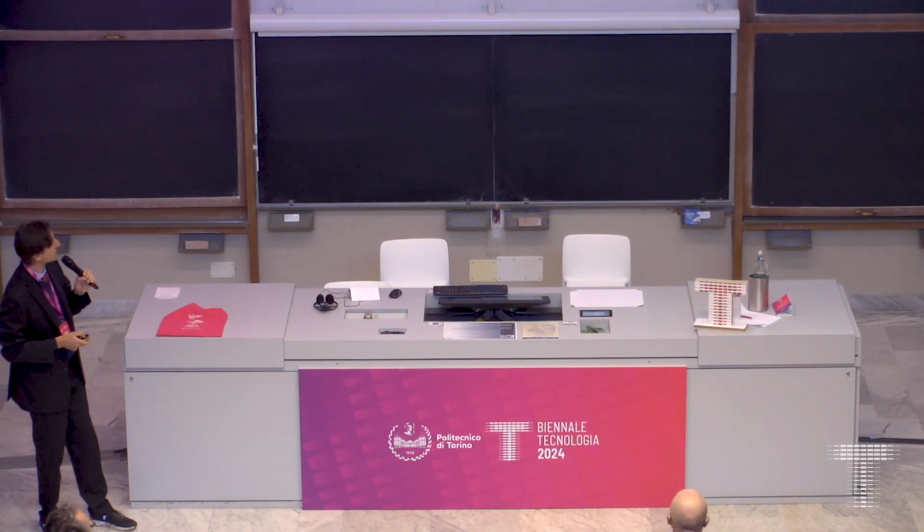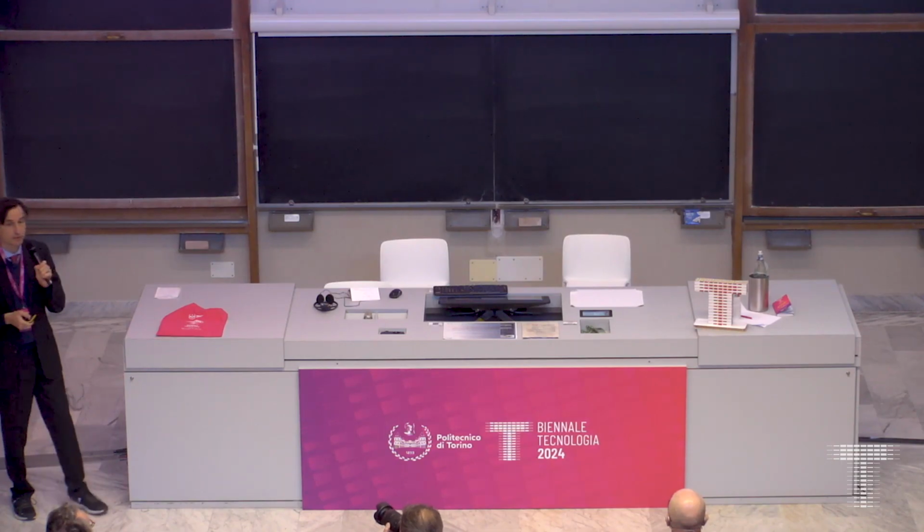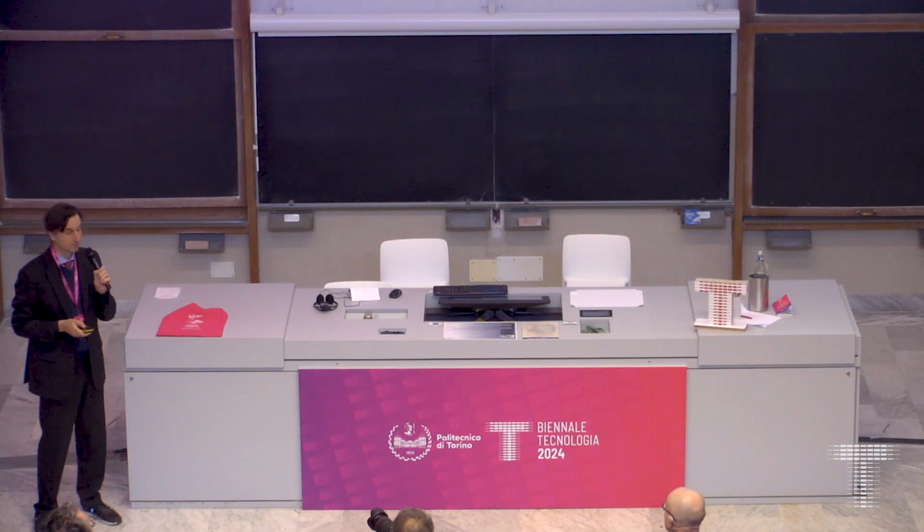A second technique is called stratospheric aerosol injection, and the idea here is to insert into the stratosphere, the second layer of the atmosphere, between 10 and 25 kilometers of altitude approximately, an aerosol of sulfur dioxide in order to provoke an increased reflection of the solar radiation that reaches the surface of the Earth. The natural analogy in this case is that of major volcanic eruptions, like Mount Pinatubo in the Philippines, depicted in this picture.